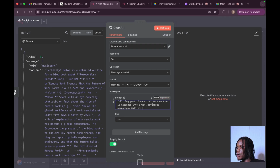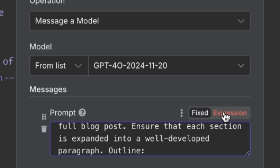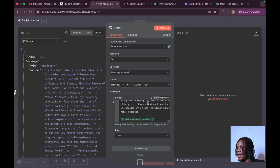So there we go. Now, as you can see, for each of these fields, you can have it as fixed or as an expression. An expression allows you to inject code in it, like JavaScript. So if I have it as an expression, all I have to do is click on this. The content key is where the output from the previous node is coming from. And then drag it in there, and I should have the content.